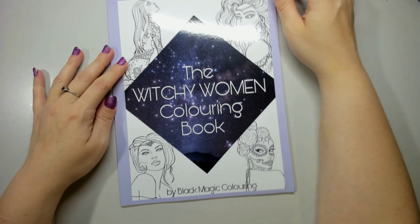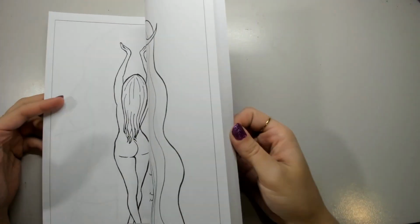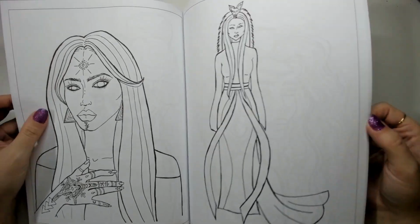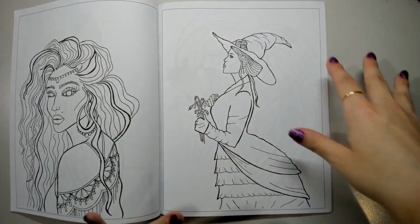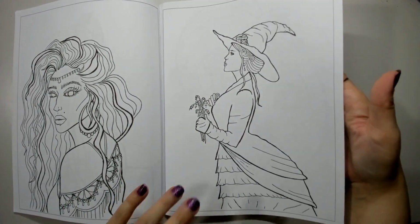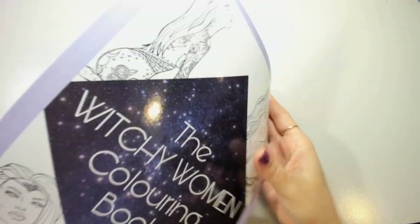Alright, I also have the Witchy Woman colouring book by Black Magic Colouring. And this one has some really unique, interesting pages in it. I wish the paper was thicker because I feel like these could get some really gorgeous, glamorous, fully coated designs. I'd love to pull out markers and inks and have a beautiful galaxy background and sparkles, and then have this really vivid image in front. But because it's double-sided and such thin paper, this is going to be pencils only. We'll still pull out some beautiful designs, but I just haven't coloured in it yet.